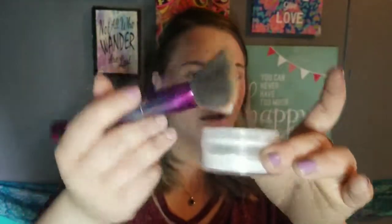And I'm not sure if it really works that well. I got this from TJ Maxx. I think I spent $4 on it. It's by Absolute New York. There is definitely a lot of fallout whenever you use it. I mean, it's pretty terrible. I usually dip it in the pan a couple times, or the lid.